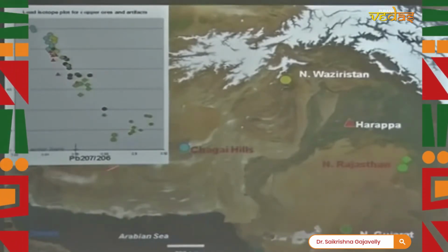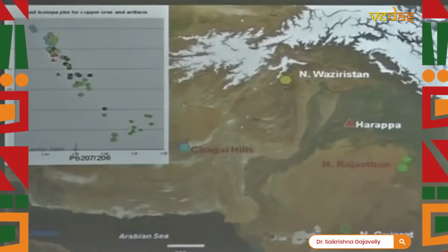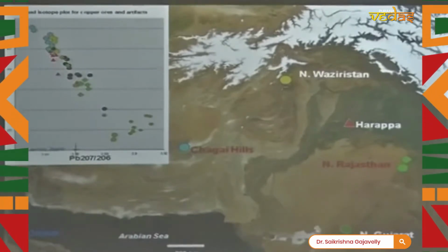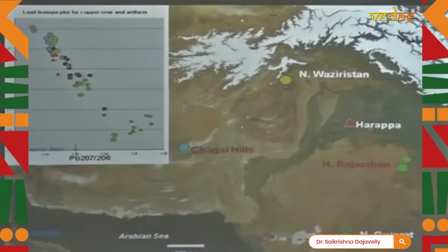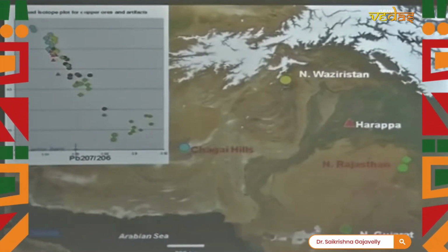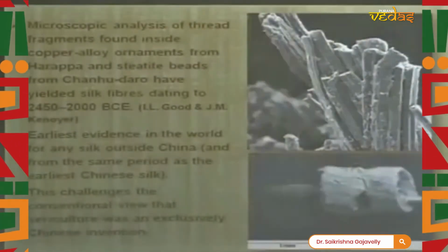And this characterization of various copper ores is made on the basis of the presence of isotopes of lead. Lead is a common impurity in copper ore. These and other isotopes, other impurities, give a signature for the particular ore. And then, of course, the whole work, which has been done by Kenoyer and his student Randall Law, consists in building a database for all the various regions, and then trying to match them with the existing samples. So this is a work in progress.